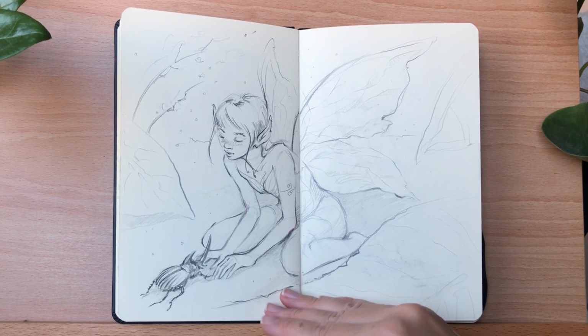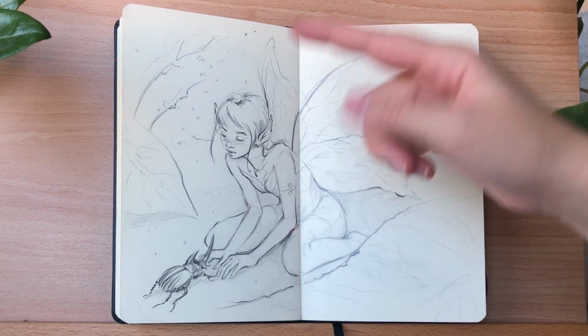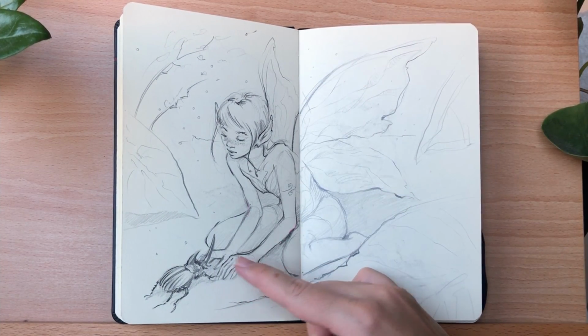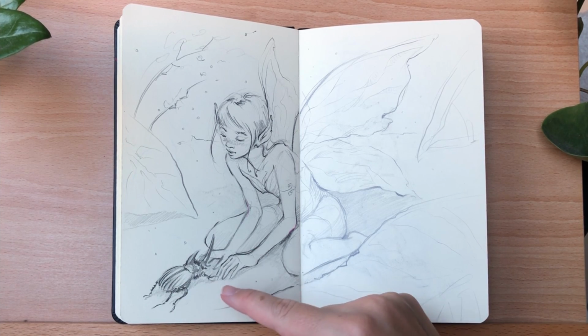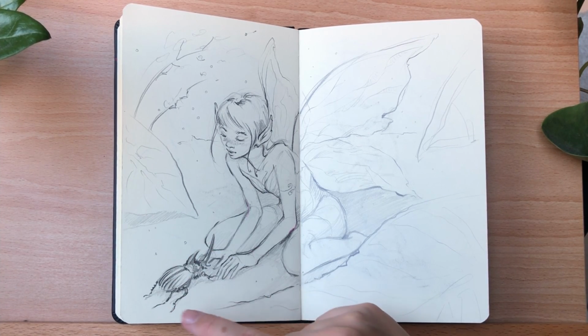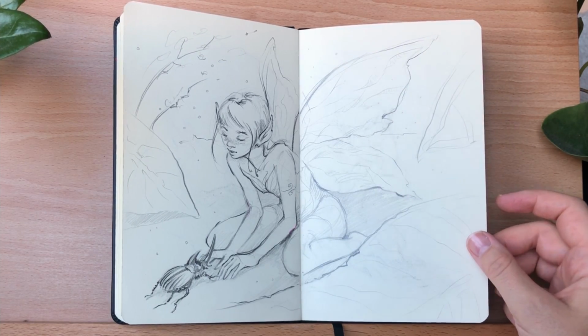But I think Léa Seydoux performs in this movie. And here's another drawing requested by you, and it's a fairy. I like her pose. I like her hands and her face, and that little bug in here, like the beetle. Yeah, I like this drawing. It's like from a children's book.